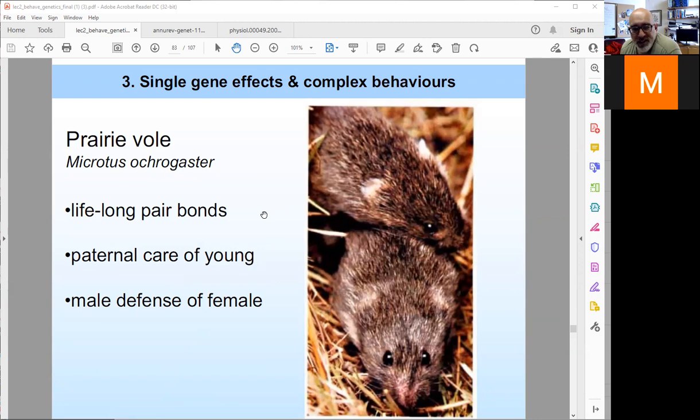So here's another example. This is the prairie vole. Prairie voles are really interesting. This is Microtus ochrogaster. And in contrast to every other vole out there, what are voles? Voles are rodents, okay? So they're related to mice. Obviously prairie voles live in prairie habitat. We have redback voles here. It's a fairly large group of rodents.